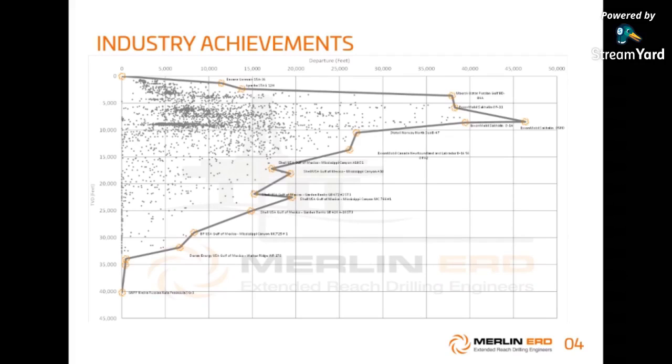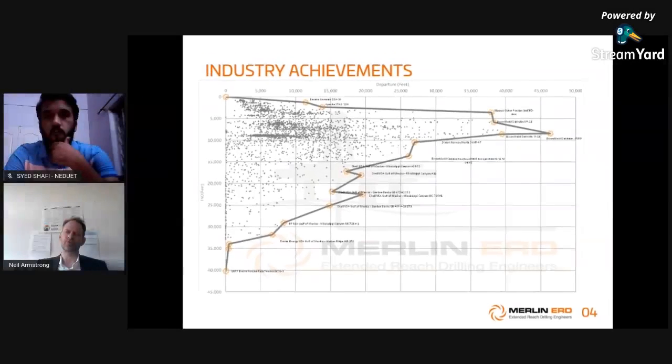You can see out to the far right of the nose plot, you've got a well there. It says ExxonMobil Sakhalin 05 RD. That is currently the world record well for step out and also measured depth. The same operator has drilled 10 out of 10 longest wells in the world by measured depth. All of them are greater than 40,000 feet. One of them, which was the world record well for a while, was drilled with less than 1% NPT. I think it was 6.6% NPT.